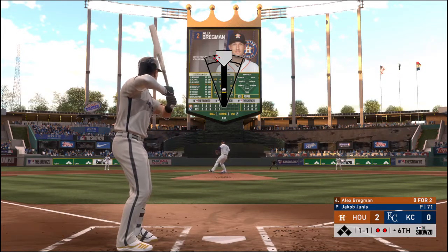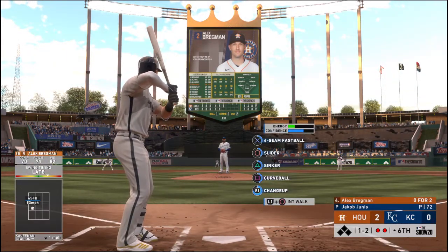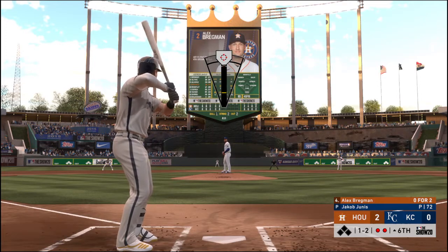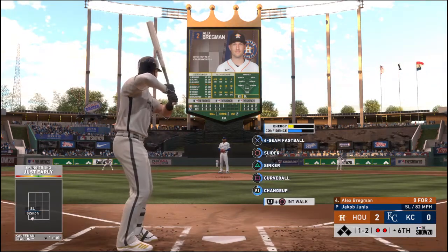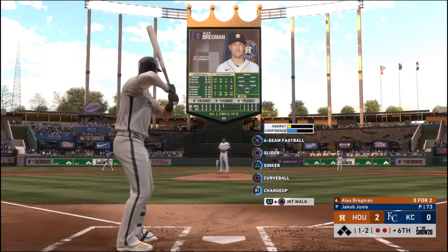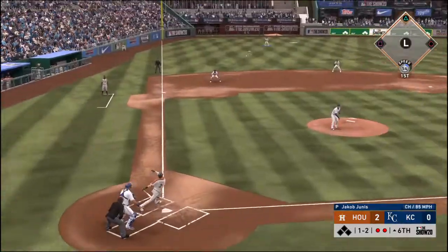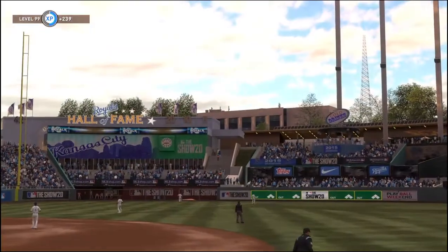Here's the pitch. Fouled away. Two out, nobody on. And this one's tapped foul at home plate. Maybe getting a little jumpy in the box, so he steps out and asks for time. The 1-2. Line drive to left, and Gordon will make the catch to retire the side.